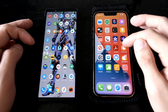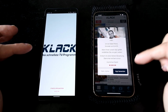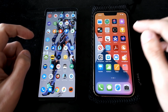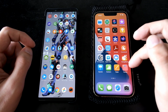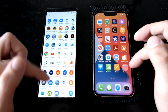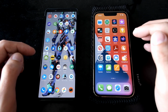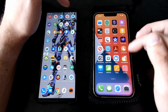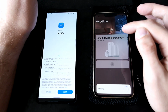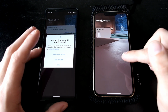So we have a few other things that we can try out, like the TV program app. 1, 2, 3. Again, the iPhone quicker than the Xperia 1 Mark III. So it is close neck to neck now, I would say. Do we have some Huawei app? Oops, do I have some Huawei app here for trying that out? I don't have any Huawei app. So what I can... Oh, I have Huawei AI Live app at least. So 1, 2, 3. And I think almost at the same time, maybe a bit quicker here on the iPhone.